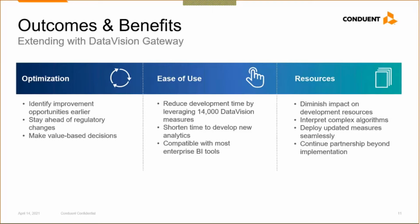While you may have the internal resources to manage these changes, even one mistake in your metric design can lead to bad decisions down the road. With DataVision Gateway, you can be confident that any changes we make to these metrics on your behalf have been thoroughly researched, tested, retested, and validated before any adjustments are made to your system.